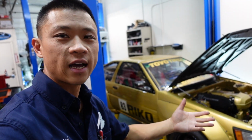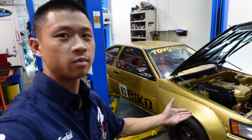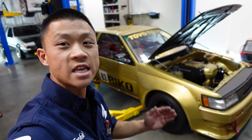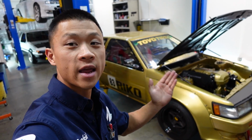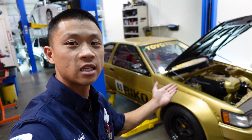As a Corolla guy, in Corolla history, this car being here and me being able to work on this car is a big deal. I still gotta pinch myself that this car's here. Also nerve-wracking because of the caliber of this car, what is expected in the repair and care of this car, how much money and effort has previously been put into this car.